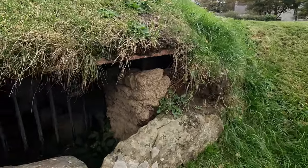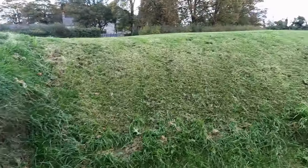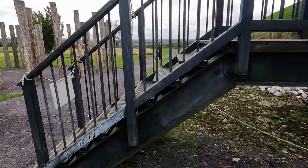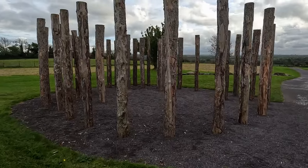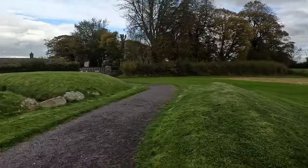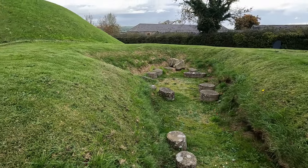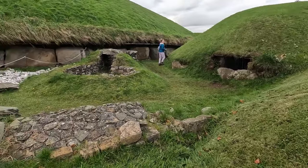And for those of you that are just joining for the first time, or if you're not familiar with my theory on the function of Newgrange, I believe that these structures were designed to produce a chemical called ferrous sulfate. You can see here a wooden henge structure, similar to what we saw on our expedition across the megalithic sites of England. And we're going to go up to the top now.